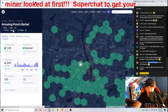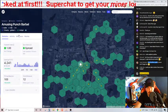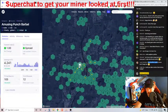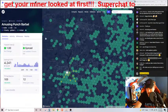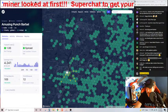All right, so you have a Curlink, not sure about that one, 6 dBi, and you want to get Amusing Punch Barbell up. Your height is also hurting you. Once you get up higher, make sure you still have that good LMR 400 cable. Once you get up higher, you're going to start seeing a lot more, especially with your 6.0. So get yourself as high as you possibly can. Your height, 3 meters, isn't going to do it for you. I'll make sure your settings are in the correct app.